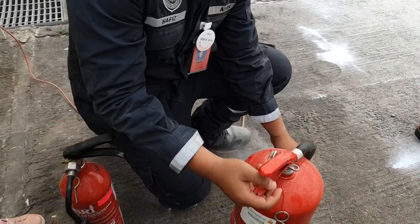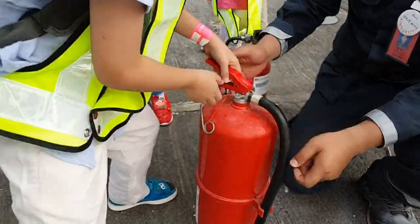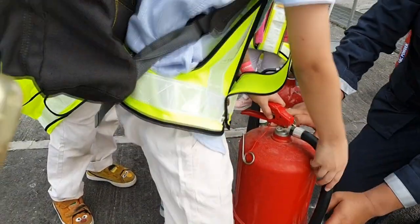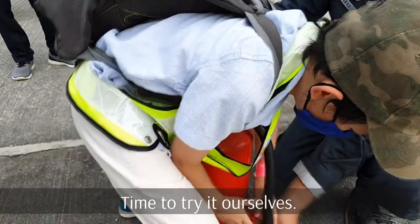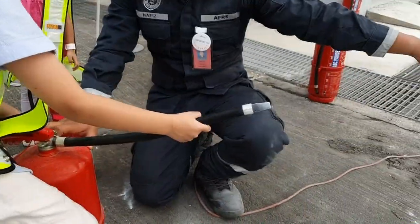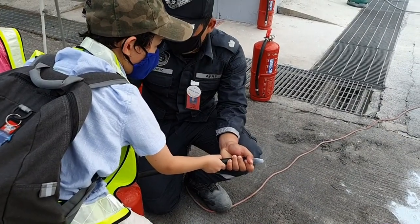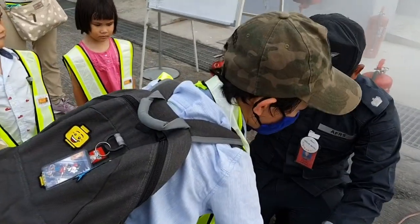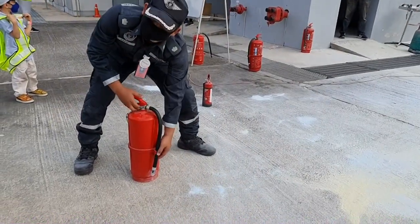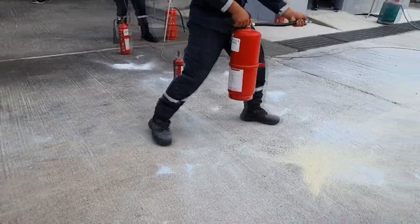You wanna try? Okay, pull the safety pin. Then aim. Aim the nozzle at the base of the fire. Then squeeze. Just test. Okay. Good. Yay! Well done, Zach. Aim. Squeeze. And sweep.